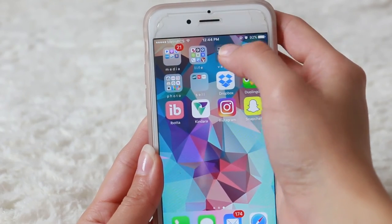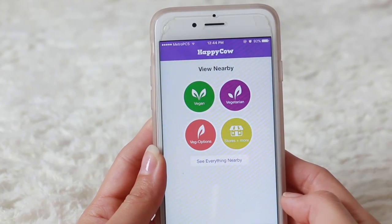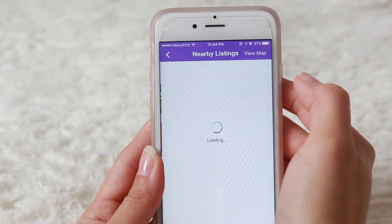And the last thing that I want to share, it's an app that I recently got on my phone, and it's called Happy Cow. So basically, if you're vegetarian or vegan, maybe you already know about this, but if you want to eat more healthy, or if you're transitioning to this lifestyle, I recommend it. And basically, it has a few sections. It has vegan, vegetarian, veggie options, and stores. And what it will do, it will let you know places that are nearby to eat, or if it's a farmer's market or a bakery, whatever you're looking for.